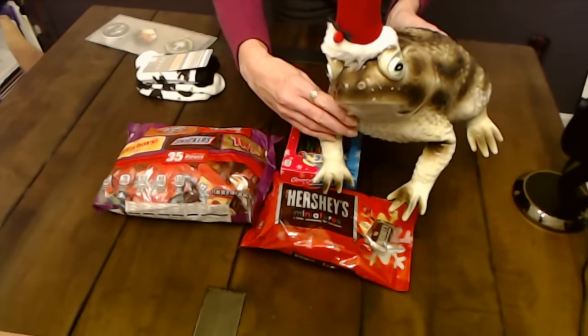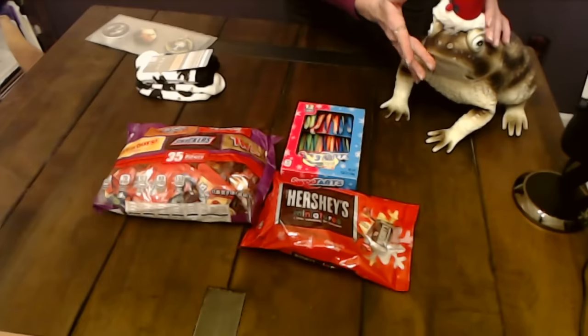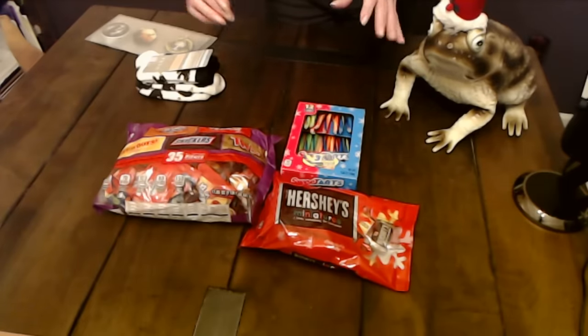Now, Walter is my Christmas frog. See? Walter is my supervisor. He's gonna make sure that we do the stockings right.